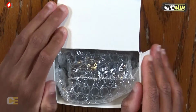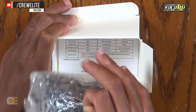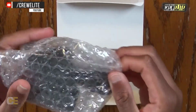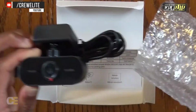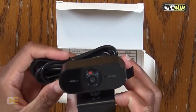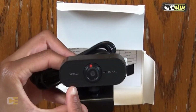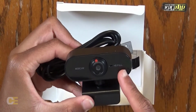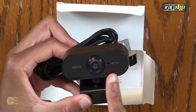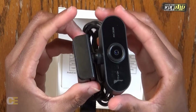So you guys can see, I just gotta pull back a little bit, and it comes in a plastic kind of bubble wrap kind of casing. So I'm gonna pull this out. You guys can see this is our webcam. And from the start, from me just looking at it for the last few moments, it doesn't look that bad, honestly. It does say webcam on the side right here, and it says HD full on the side. And I do see an LED indication spot, so I'm pretty sure that's going to go on whenever this camera is on. The overall build of this webcam is really nice and sophisticated.